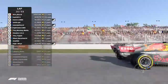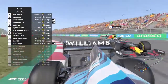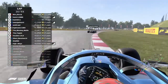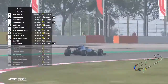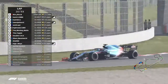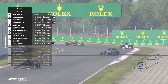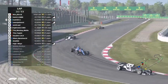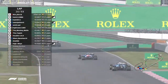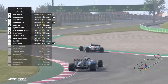Owen Wilson closing in on Smith Pell, using up that ERS. As he'll take P4 heading into turn 1. Oh, and Hemi gets by Hash. I missed it. Hemi getting up into P2. Hash's tires have got to be significantly worn. Hightower also on a 19 lap old hard, so Hemi can definitely push these till the end of the race. 13 laps remaining.